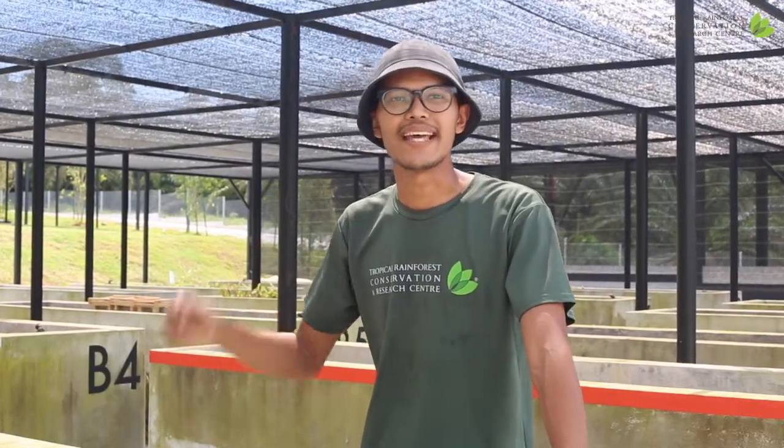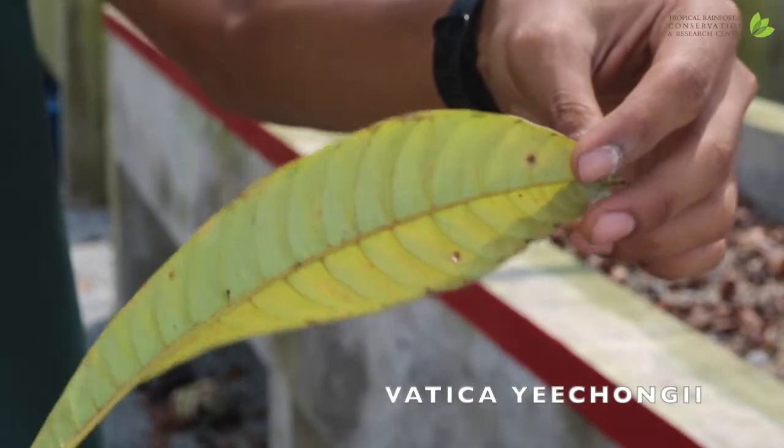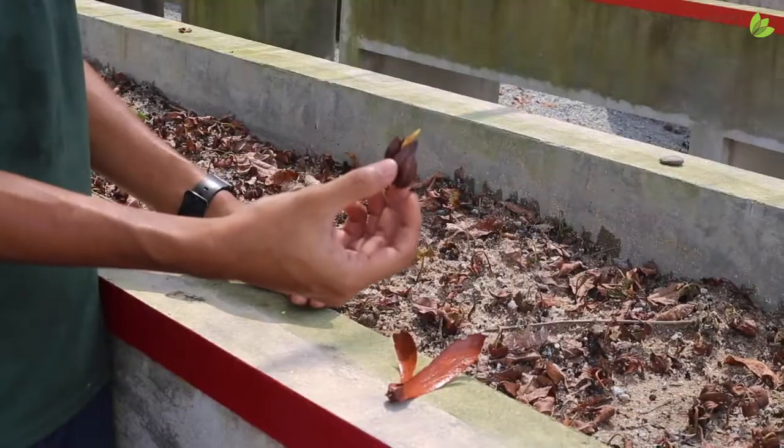So right now you must have known about our Dipterocarp family. So what I have here is a species of Vatica, or locally known as resak. So this is Vatica chongi. This rare and small species was found by our local researcher named Chong Yi Chong. Here is a sample of a fruit of Vatica.